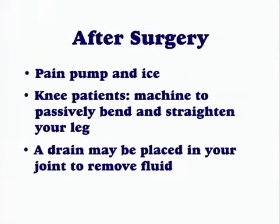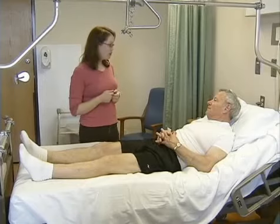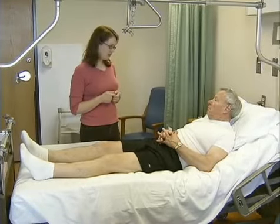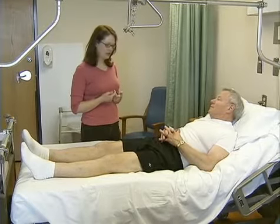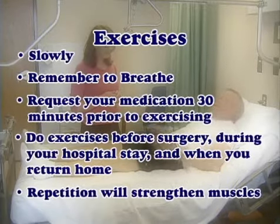Keep in mind, a drain may be placed in your joint in order to remove fluid. Now to those exercises. Not only will you be exercising your newly replaced joint, but your lungs as well, which is critical to your recovery. A physical therapist or a nurse will come right to your room to instruct you in your exercise program, to help you out of bed and begin walking using a walker.